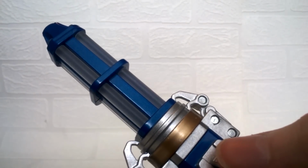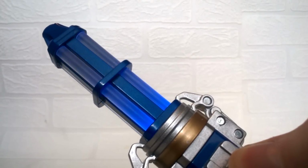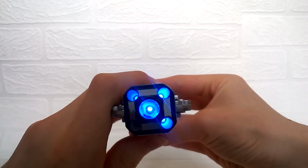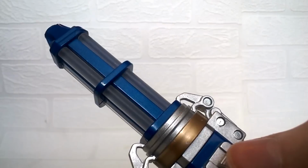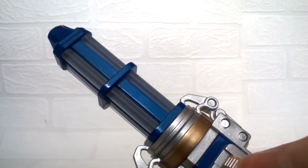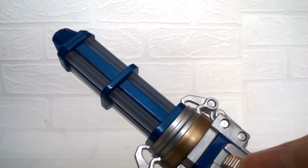Double drag down activates a really nice blue light chasing effect. Probably one of my favourite features that they've ever done on a Sonic, and once again I'm very happy that they've pulled it off. And then dragging up twice activates a green pulsating effect, similar to the 11th Doctor Sonic screwdriver.